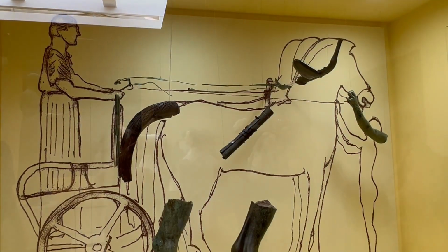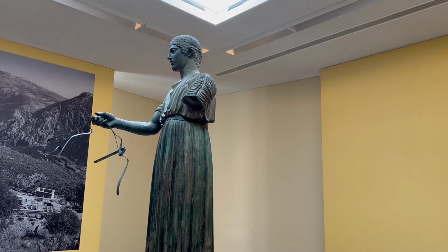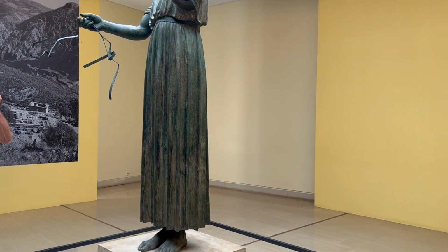And once I realized what they were standing around, I got actual goosebumps. I turned around to my aunt and I said, "Listen, I have goosebumps right now." But the statue that is stood there is the charioteer. It is one of the most impressive bronze statues of the ancient Greek times.